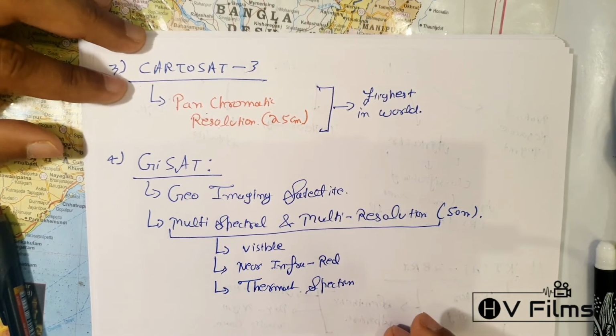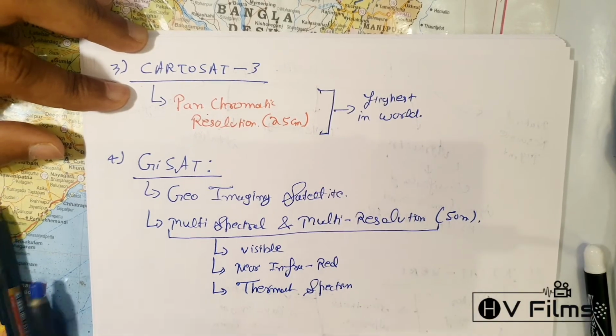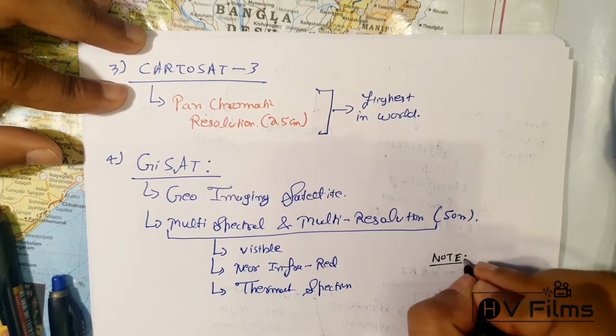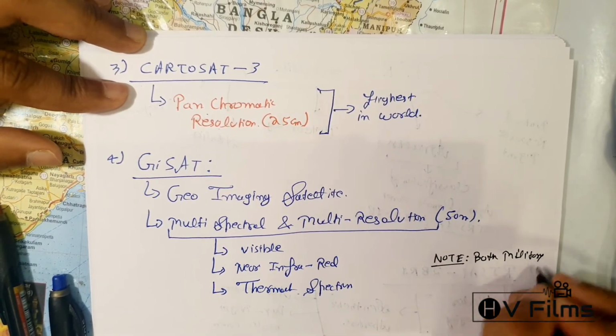Apart from that, it is used for both military as well as civilian. So let me write it here, that here as a note, that both military and civilian.